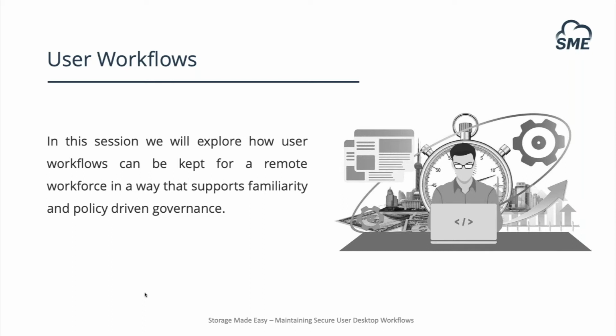The first thing to point out is that the demo, we're doing it on consumer grade home broadband, given the nature of the lockdown that most of us are experiencing today. So I apologize in advance for any dropouts or slowdowns. I have my fingers crossed that the demo gods will be with us.